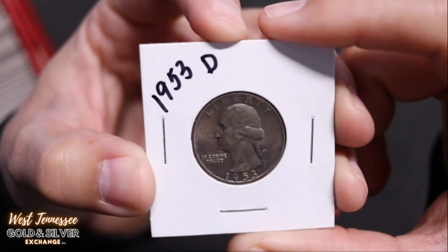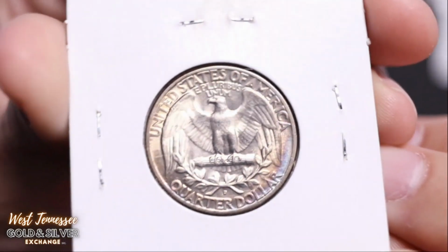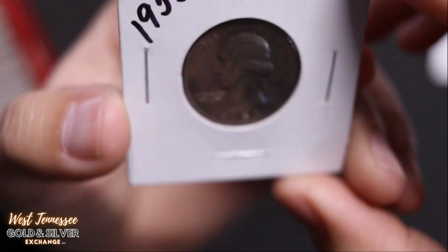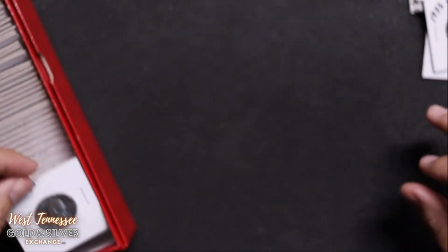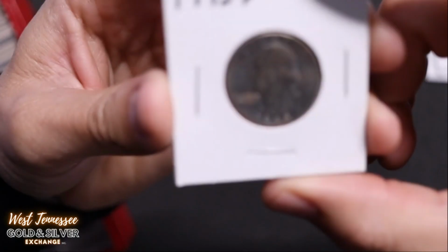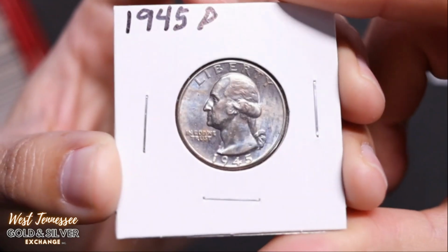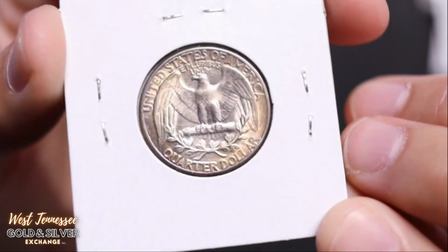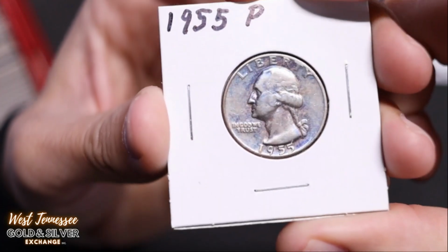Oh, here's actually a 1953 D Washington quarter. Looks to be in very good shape, very good condition. Not bad. Does have some toning. Here's a 1945 Philadelphia. Nice Philly quarter in pretty good condition. 1945, common years. And here's a 55 with some pretty cool toning on it.